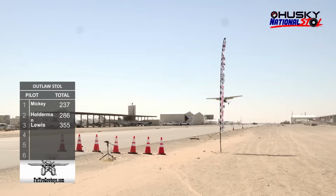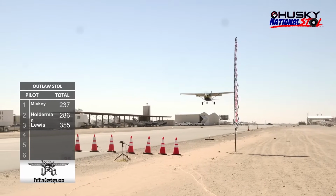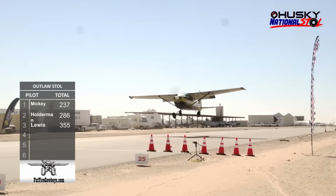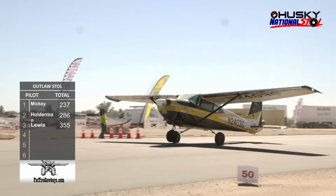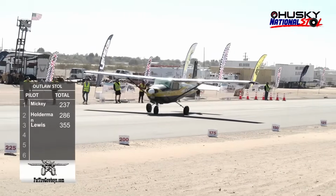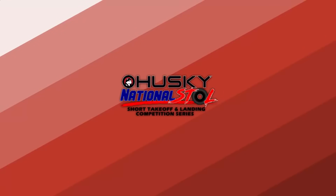Again, he's always on the edge. You can see the wings kind of wagging back and forth as he flies it, just kind of on the edge of the angle of attack there. He's got to hold it off. That one's going to make the line. All right, so he made the line. So he's got a counter up on the brakes hard, is all he can. 130 feet and 6 inches.